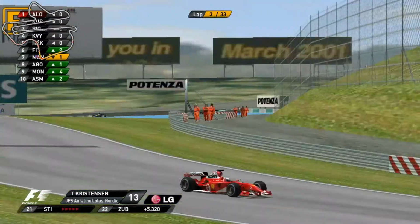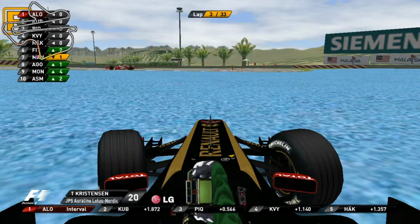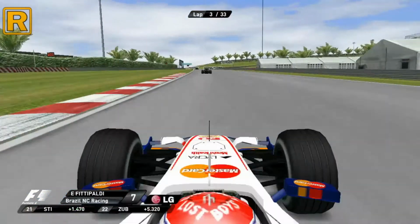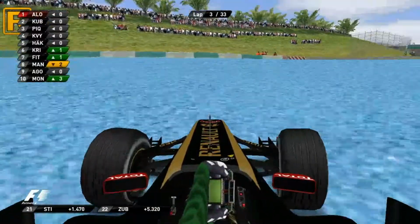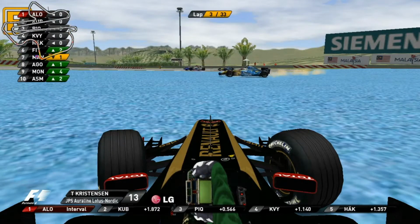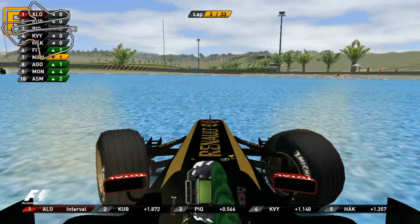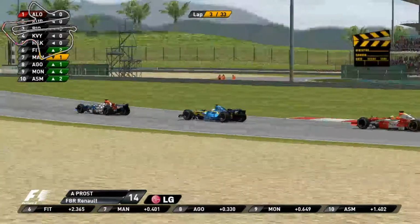Get a replay of what happened to Lacey. Oh, there's another car. It's Christensen and Lacey. So let's take a look. No, it was separate. I think it's just two cars off at the same corner. That does happen a lot, actually. And neither of them lose their front wing, which is quite lucky. Kubica did lose his front wing at this track, famously back in pre-season.